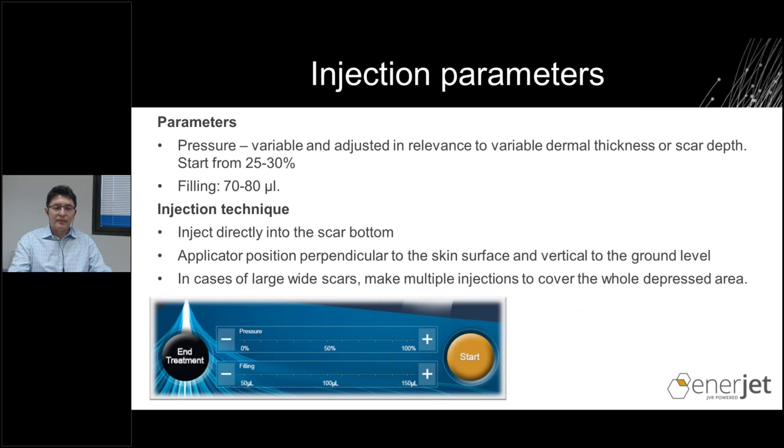Regarding injection parameters, for those who are not very familiar with the Enerjet device, I want to mention that there are two parameters that control the treatment process. One is the injection pressure, that, as I mentioned, controls the depth of penetration. And another parameter is filling or dosage, or rather the volume of the material that is injected into the skin with each shot.